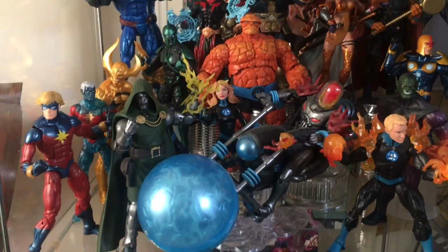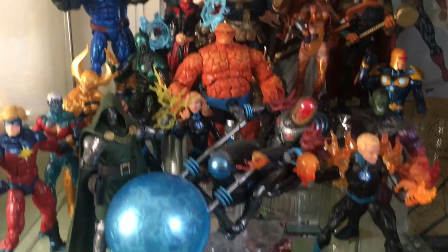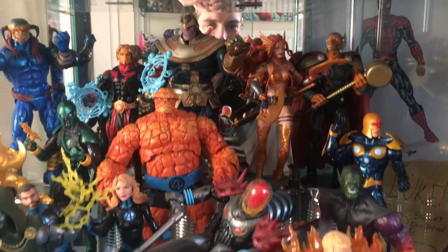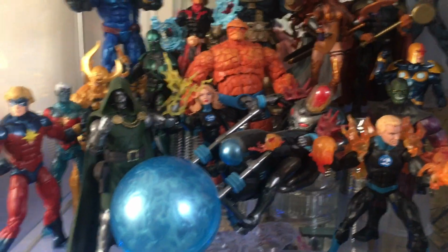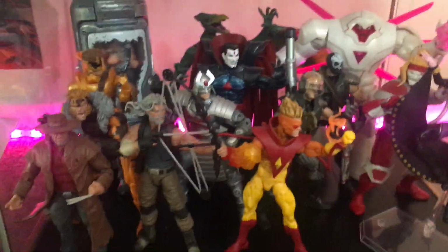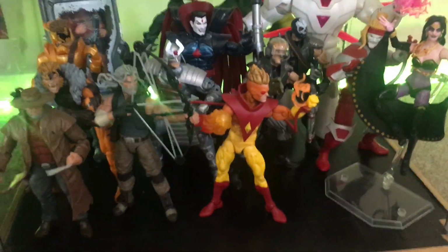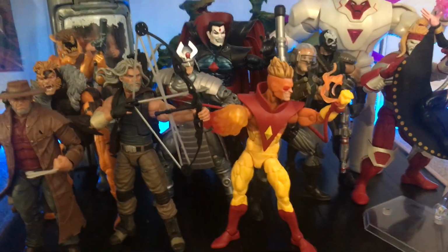Whew. All right, now we have modern cosmic. So just kind of like modern Fantastic Four and all the various cosmic sort of characters over there. Then over here, we have miscellaneous X-Men type characters. All of these figures deserve more love. They deserve to be displayed better. And I just don't really know how best to do that. I'm kind of torn by that.